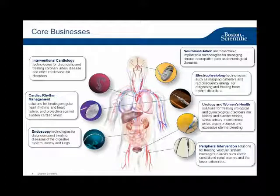From a core business perspective, we provide a broad range of high-performance solutions in the following areas. We focus in interventional cardiology. We're well known in our stent business. Cardiac rhythm management, which are really what they call implantable cardiac devices. So you're looking at defibrillators, pacemakers. We also have a division focusing on endoscopy technologies.